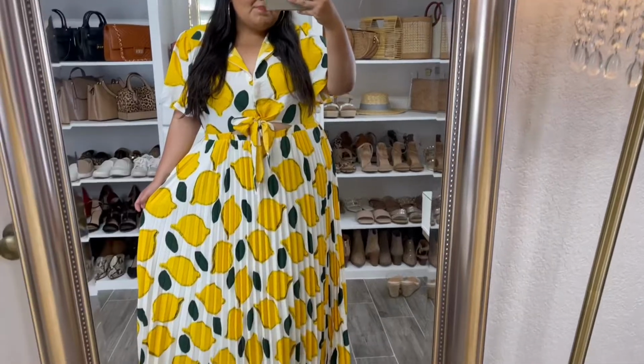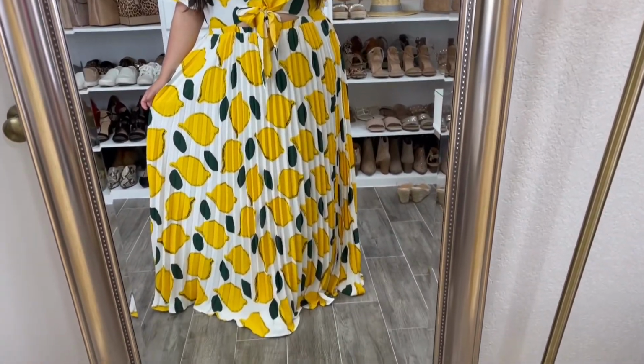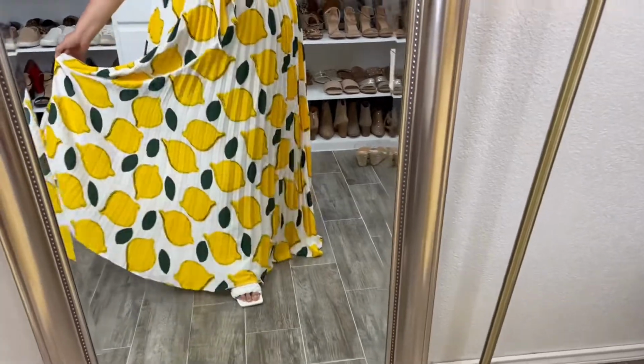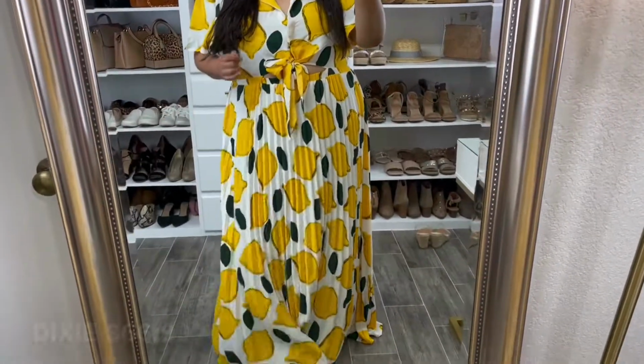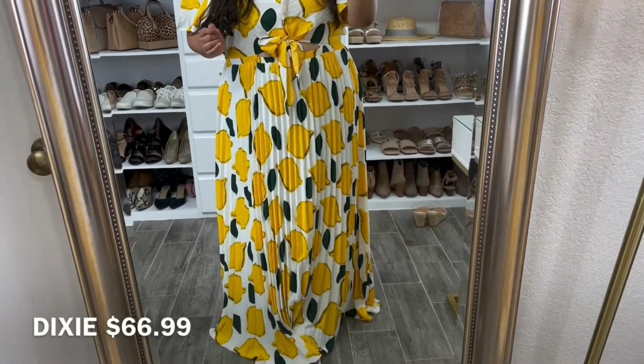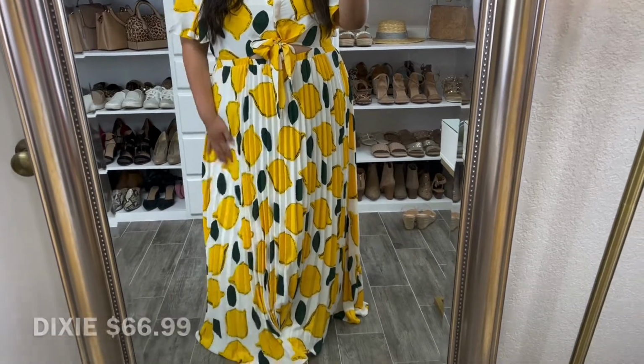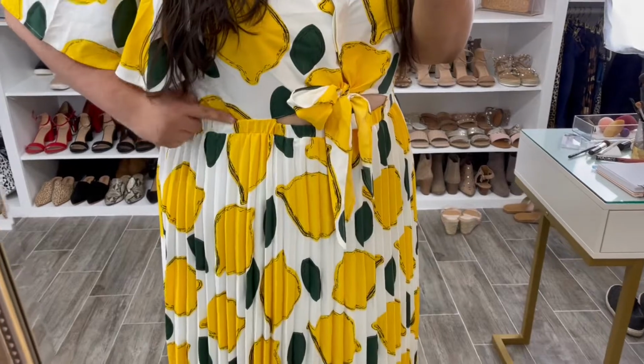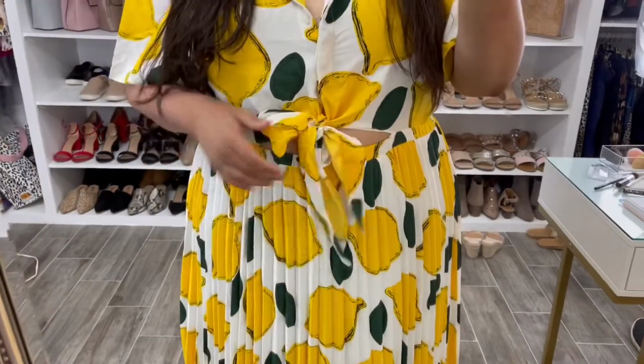Next up is this beautiful lemon dress. How gorgeous is this pleated half of the dress? I think it's so beautiful. This dress is called the Dixie dress, and this is $66.99. It is like a skirt and a top, but you see how right here it is all together. This little cutout right here.